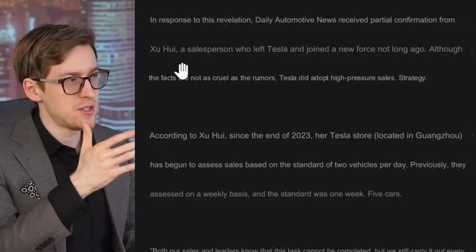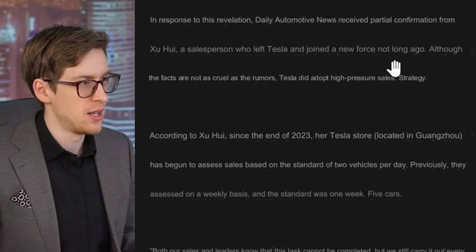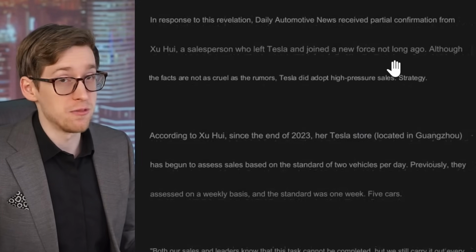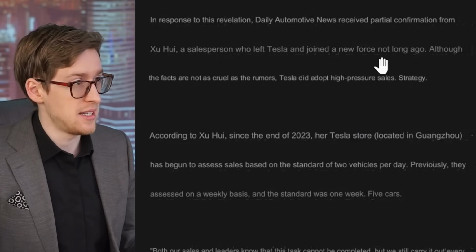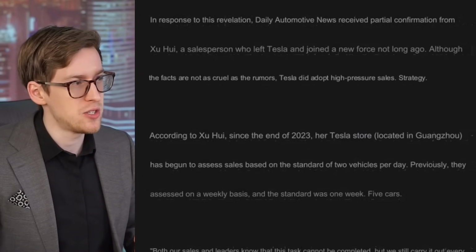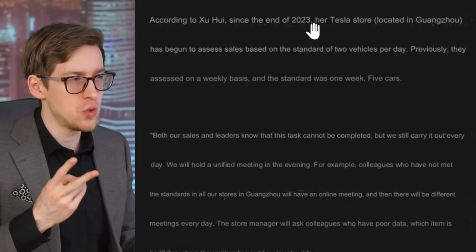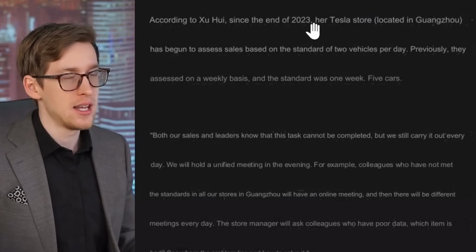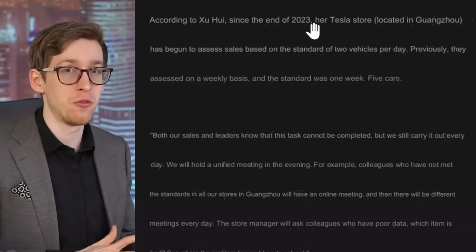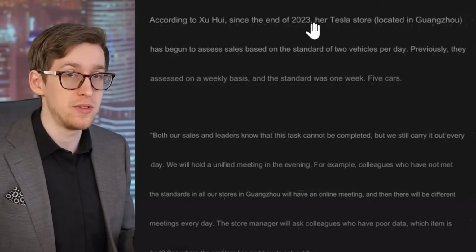This article is based on an interview with a salesperson who left Tesla and joined a new force not a long time ago. So this could be a bit biased if he was fired, but he says that he left Tesla. Anyway, he says that Tesla adopted a high-pressure sales strategy. Seems like Tesla wants each person to sell about 2 cars per day, and they basically check in on all of the salespeople every single day, whereas before Tesla expected 5 sales per week, and they only checked in once per week instead of every day.